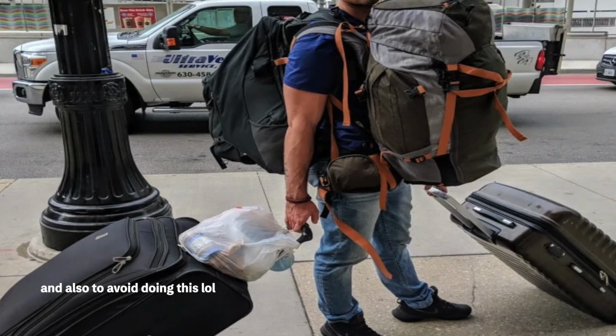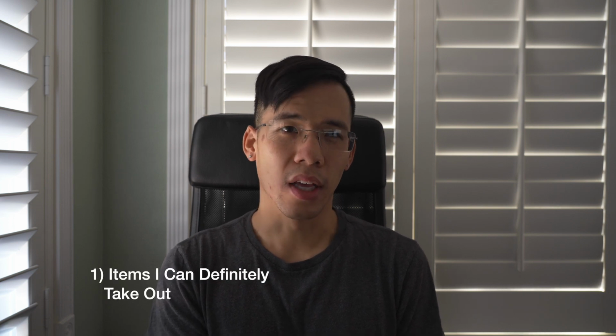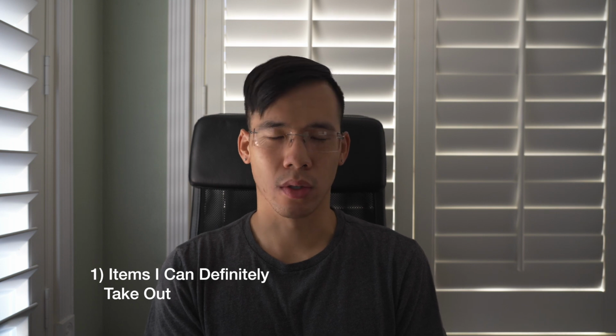And yeah, I overpacked a lot. The main idea is to have everything with you during your flight. That way the airline can't possibly lose your things. And also it just makes it a lot easier for you to not have to check your bags in. To try and drastically lower the weight of all the things that I carried, I categorized the following into 2 categories. 1, the items that I can for sure take out and have no regrets whatsoever.